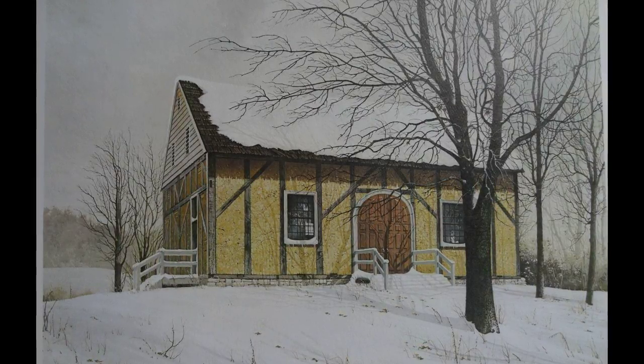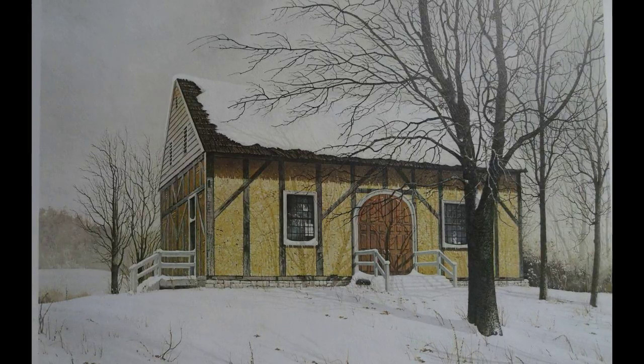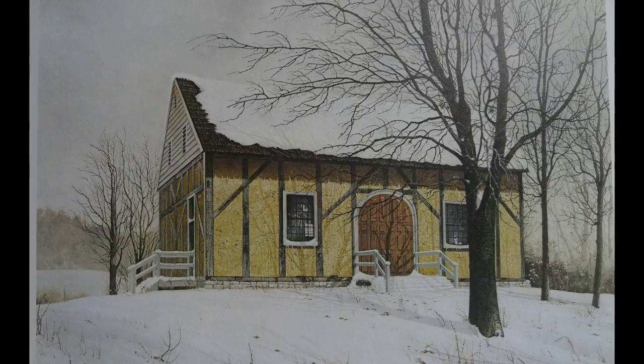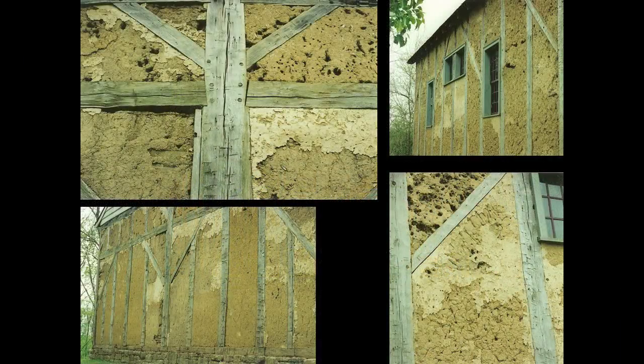Prints of Mel Kester's beautiful Old Mud painting have been very popular, and they will ensure that the 1970s restoration will always be fondly remembered. But reality is not quite as beautiful. Exposed mud is high maintenance.